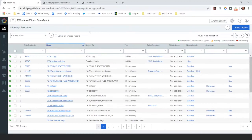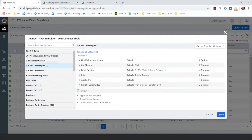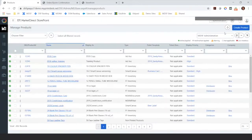In some cases, you can come directly in line here and change a product data type. So for instance, if I wanted to come down, let's say I want to change this ticket template from beer label to something else. I now have a list of all the ticket templates that I can choose from for this product. I can change it, hit save, and now that's been updated without ever leaving this landing page.